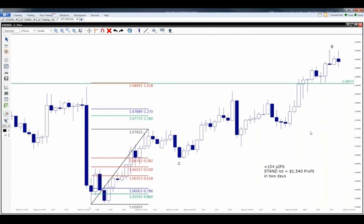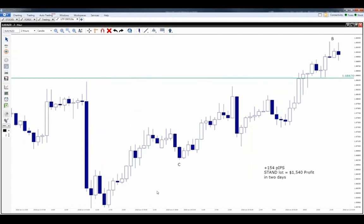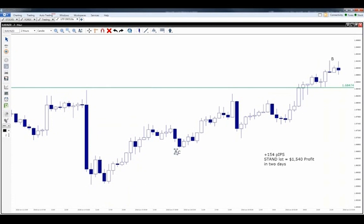So let me quickly set this up right now. Let me show you how you set up the next trade opportunity. The market has now rallied up to this point right here. That's going to be my new B point. We delete the previous Fibonaccis. They're no longer valid. And let me bring this down just a little bit right there. And this C point right here becomes my new A. There's my new A point right there.